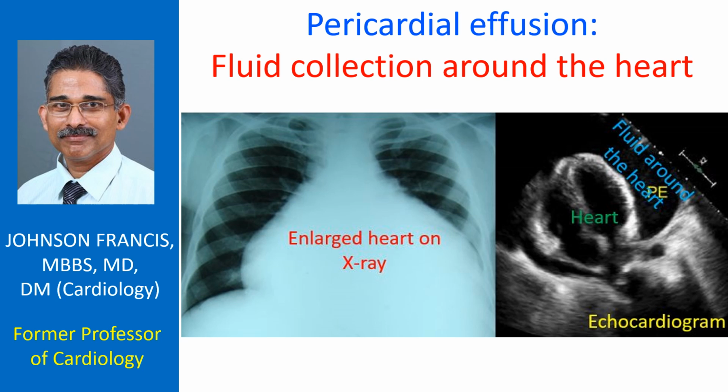When the right atrium collapses, filling of the heart by blood returning from the various parts of the body is hampered. This in turn prevents heart from pumping an adequate quantity of blood into the various organs of the body. This situation is known as cardiac tamponade. It is a medical emergency, and unless the fluid is removed quickly and the heart is relieved of the compression, it can be catastrophic. The blood pressure drops and the person can become breathless and collapse.